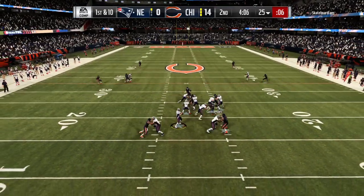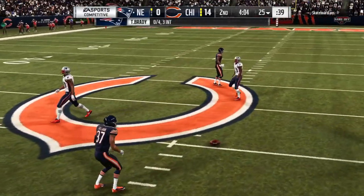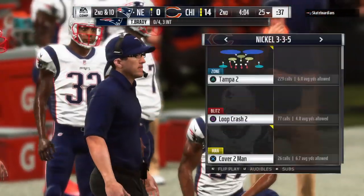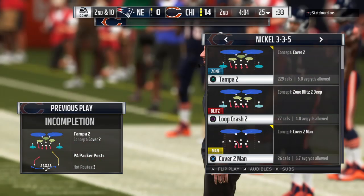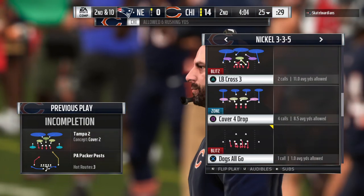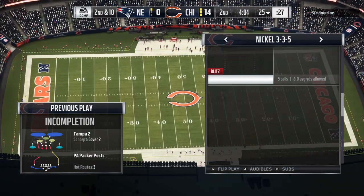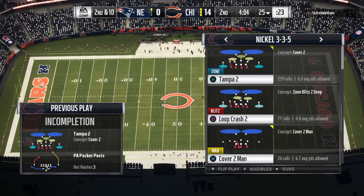Trying to shake off the interception from the last drive. He'll look to throw. He couldn't quite hold it. Got hit. Ball pops out. Incomplete. The beauty of being able to play a zone defense, when you can sit back and see the ball coming out of the quarterback's hands, guess what? Creates a lot of confusion, kind of a muddle in the middle of the field where you can go make a play on the football.